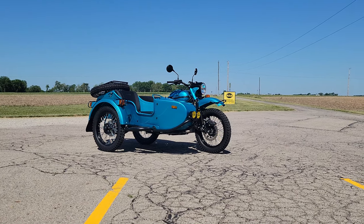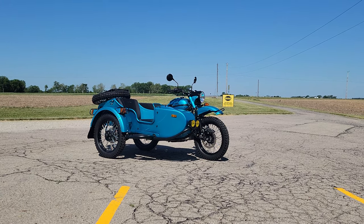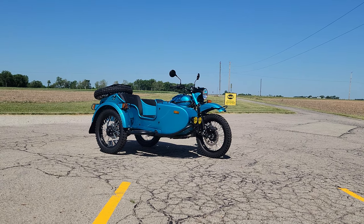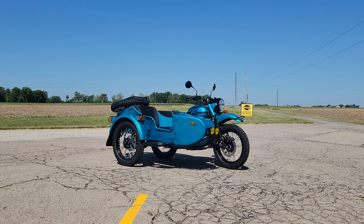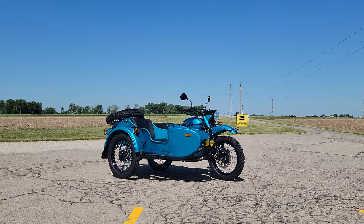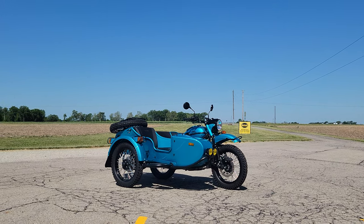As promised, it's time for the good video of the 2023 Caribbean Blue, color code 254, Ural Gear Up with lots of accessories. We'll go over the different options that have been added to this unit, as well as talk about this new color. It is a beautiful color. This is probably the first color that we've seen that looks better out in the sunlight than it does in the darker areas. Not that it looks bad inside artificial light or in dark areas, but it does look even better out here in the sunlight. So that's why we chose this opportunity on a sunshiny Thursday morning here in June to do a little video outside.